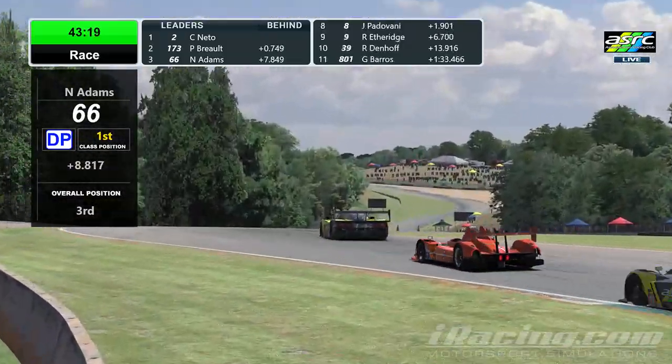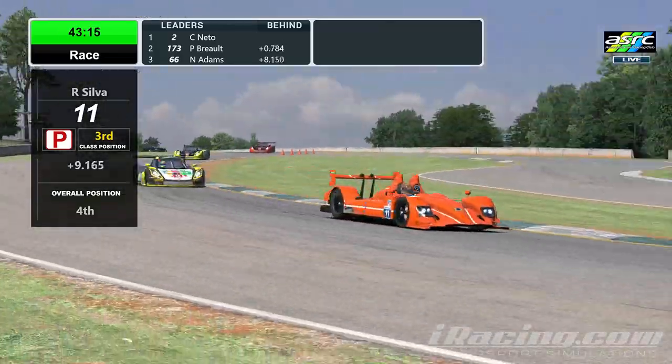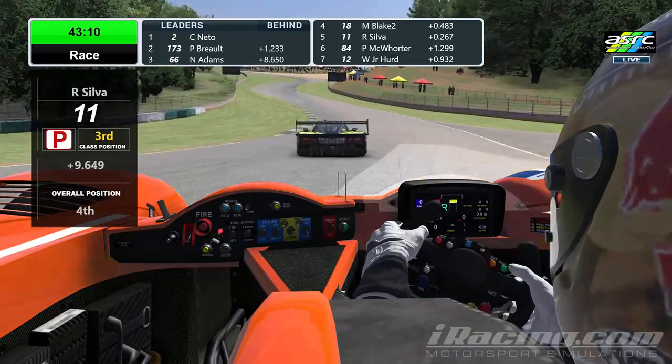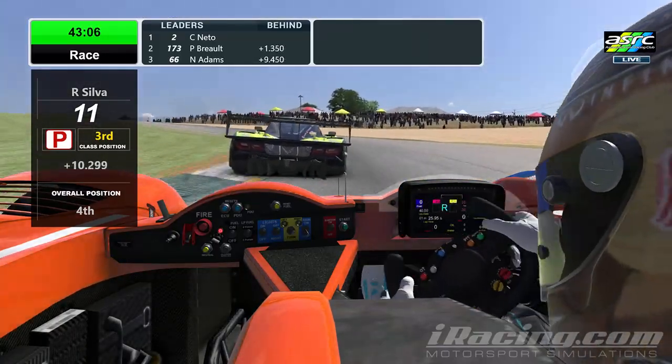Now it's going to be interesting watching Rodrigo navigate through these Daytona prototypes, especially in this section. Let's ride along with him and see how he gets through here. This should be interesting because this is a very difficult section of the track to pass.